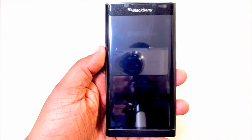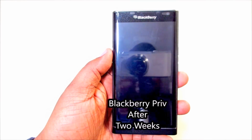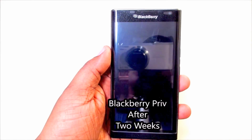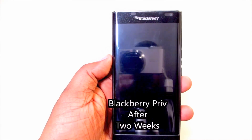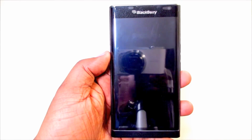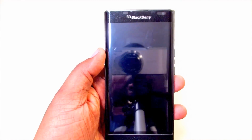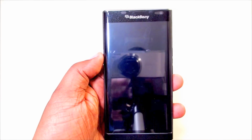Today I want to take a look at the Blackberry Priv after 2 weeks. Now, I picked this phone up from dailysteals.com, and when I bought it, it was $449. They had a coupon where you can get an extra $10 off of it and bring it down to $439.